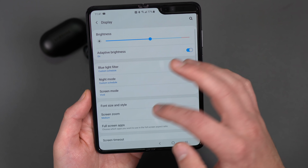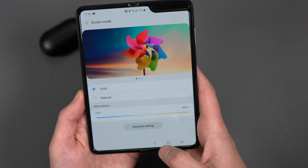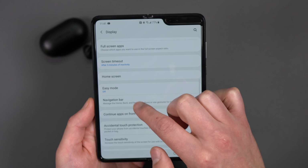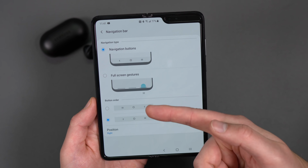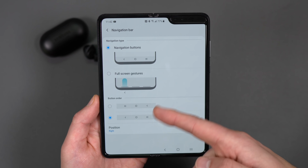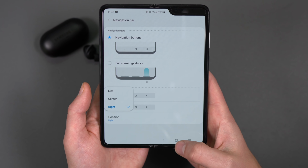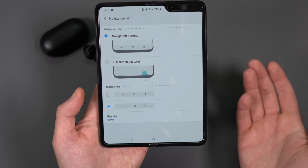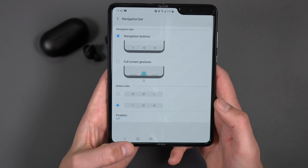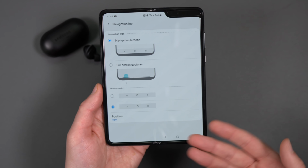But if we go into like a display, for example, there's like blue lights and night modes, and you can change the screen between natural or vivid. I've kind of left it on vivid just to kind of go wild with the folded display. But if I go into like nav bar, here's one thing that's a little bit different. So you can use gestures, and this is not Android 10, so you still have Samsung's weird swipe up gestures or the nav bar, and you can switch the back button layout, but you can also change the position. So I have it set over here to the right because I find that I hold it and I just reach down with my thumb. But you could center those buttons, or if you tend to use your left hand more, you could have the left hand button situation. So kind of cool that you can customize some of that stuff. That's one of the more unique things to this.